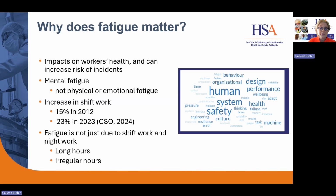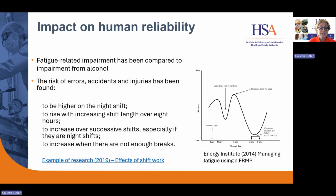We also know that fatigue can impact on human reliability. Now, human reliability is a concept we talk a lot about in human factors, to the point where there are lots of models and methods to quantify human error and quantify human reliability that are used in certain sectors. But fatigue is one of those things that is incorporated in lots of those methods and tools.